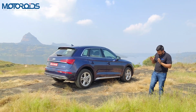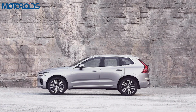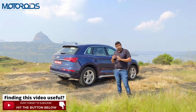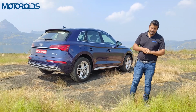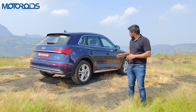Now, if you want to go with all the technology, all the ADAS systems, then the XC60 is the car that you should probably be going for, but it doesn't have as strong a brand value as the Mercedes and the BMWs and the Audis of the world. Finally, the Land Rover Discovery Sport is another car which is slightly expensive, but it offers you the advantage of 2 extra seats.